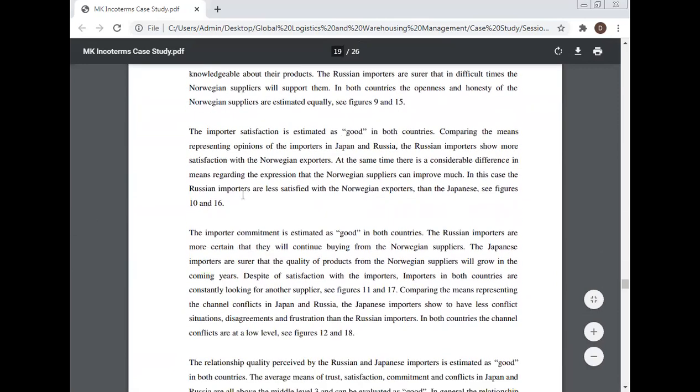The importer satisfaction is estimated as good in both countries. Comparing the means representing opinions of the importers in Japan and Russia, the Russian importers show more satisfaction with the Norwegian exporter. At the same time, there is a considerable difference in the mean regarding the statement that the Norwegian suppliers can improve much. In this case, the Russian importers are less satisfied with the Norwegian exporter than the Japanese. See figures 10 and 16.